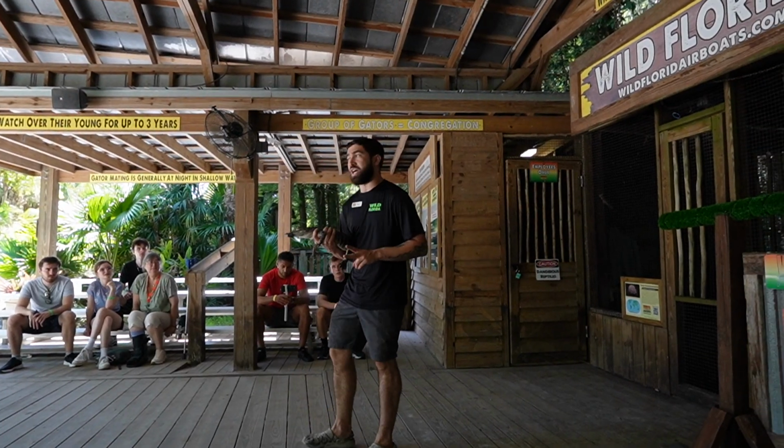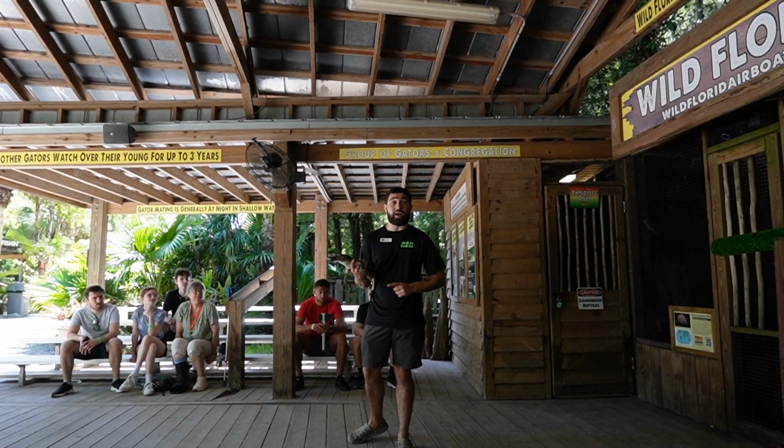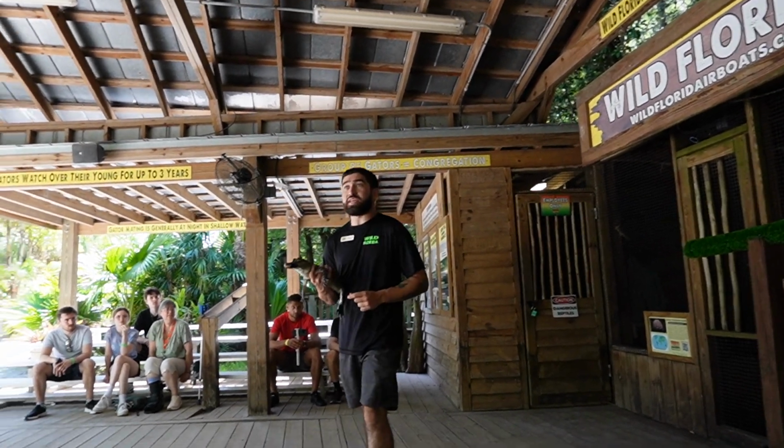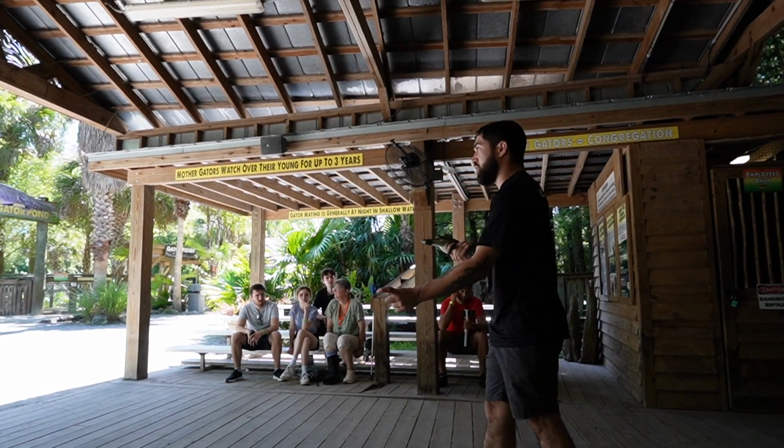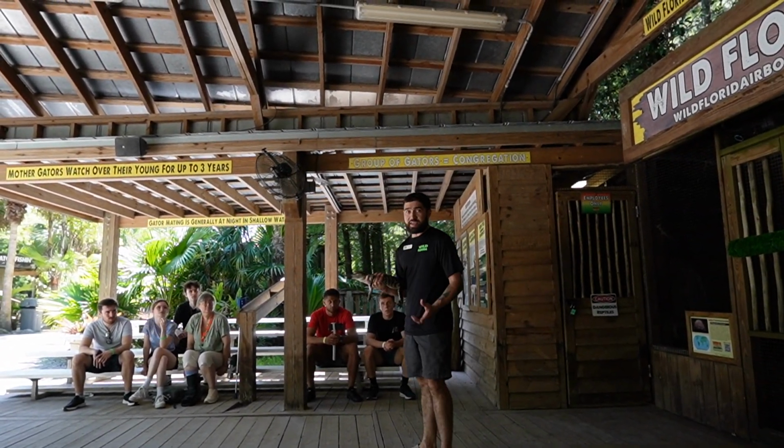The second one in China, of course called the Chinese alligator. Now we know they're alligators and not crocodiles, all starting with their snout. The snout of the alligator is very round and broad. Crocodiles usually very slender and thin. That's because of what they eat.